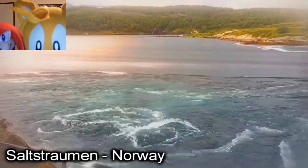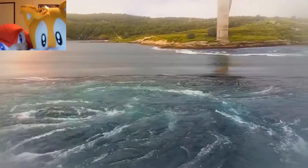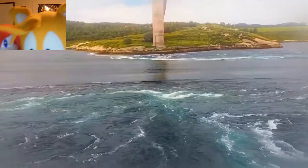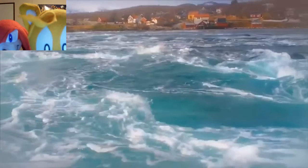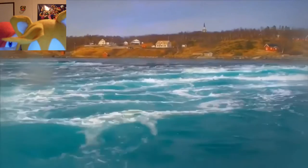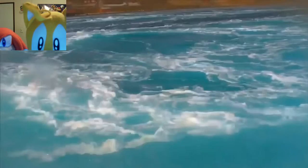Saltstraumen, Norway. The maelstrom of Saltstraumen is the world's strongest maelstrom. It is located 10 kilometers southeast of the city of Bodø, Norway. Its impressive strength is caused by the world's strongest tide occurring in the same location. A narrow channel connects the outer salt fjord with its extension, the large Skjerstad fjord, causing a colossal tide, which in turn produces the Saltstraumen maelstrom.